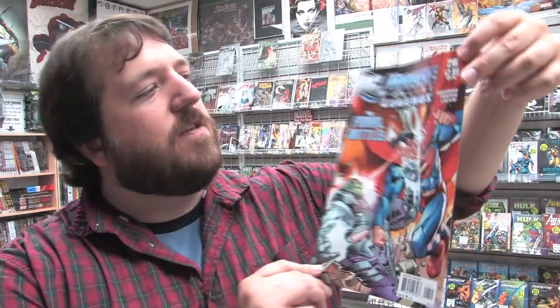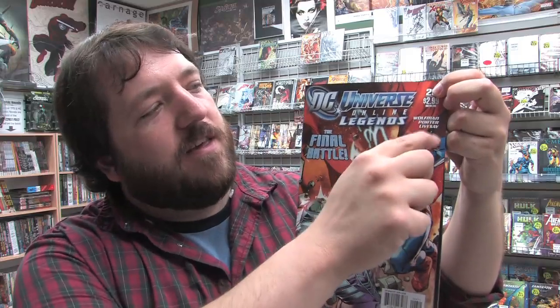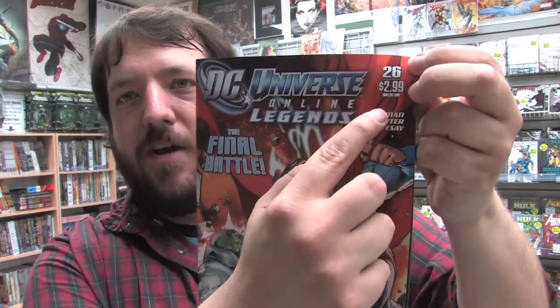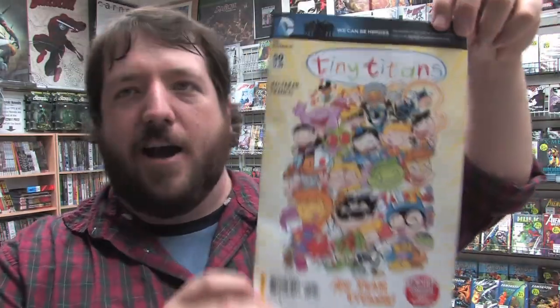We first have DC Universe Online Legends number 26. The only DC comic left that still has the old trade dress on it. So we still have the old logo represented on there, and the fonts of the numbering and the price and the creators are all still the same. We've got Young Justice issue 14. The landmark 50th issue of Tiny Titans.